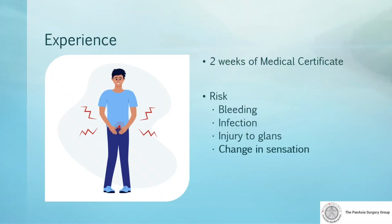Circumcision. Once you go for a circumcision, usually you will need to take a break of around 2 weeks. As I was saying, it's not so much the pain that causes you to be down from work or school, but rather the need to get used to the sensation when your glans is exposed to the environment.